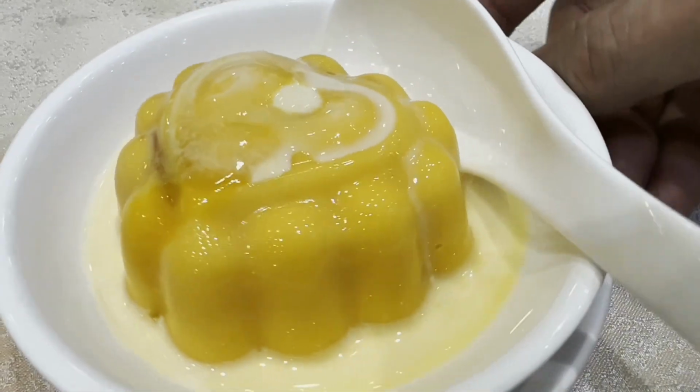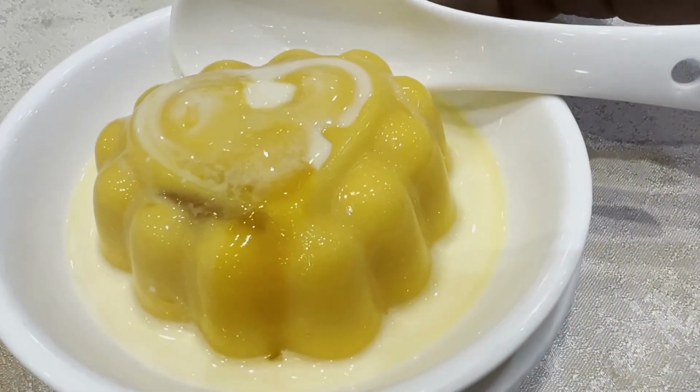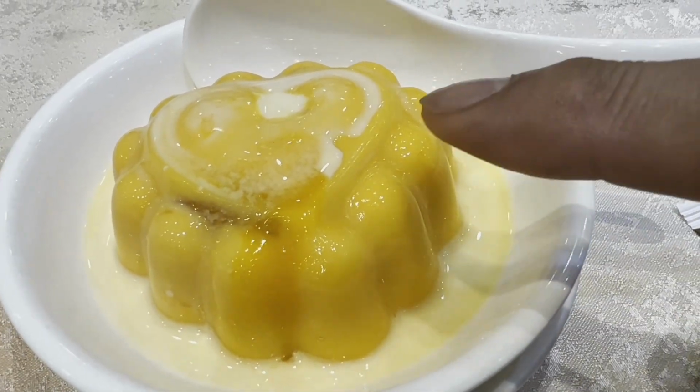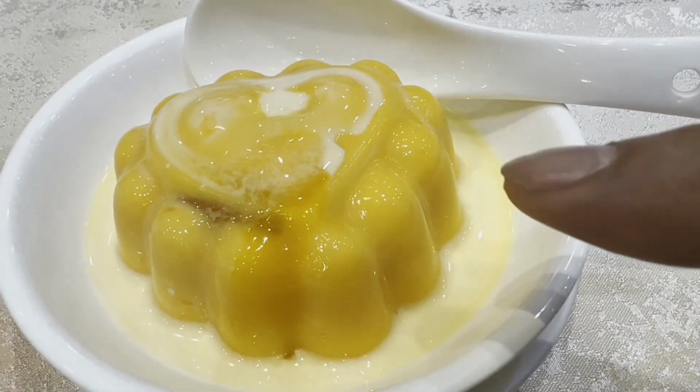Good wok hei on the fried rice. That's carbon zero flavor. So when it's done properly, you can taste the wok hei, that carbon flavor, all through the rice. This is the mango pudding. It's nicely decorated. So you have the cream on the bottom here, and also the heart pattern on the top.